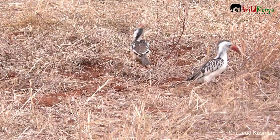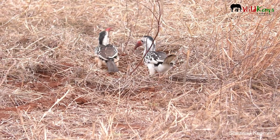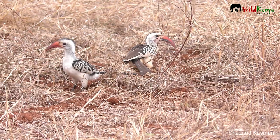So while we're following these lion tracks, we have come across 2 hornbills that are eating some insects. It's really nice to see how they dig them up from the dirt with their long bills.